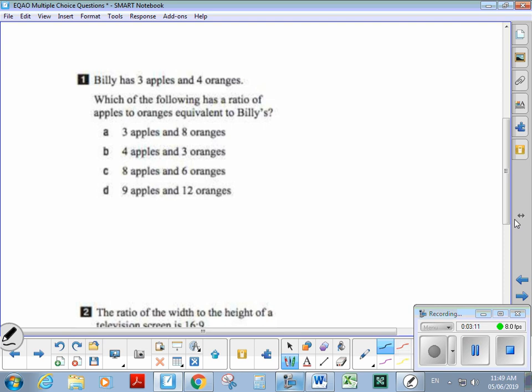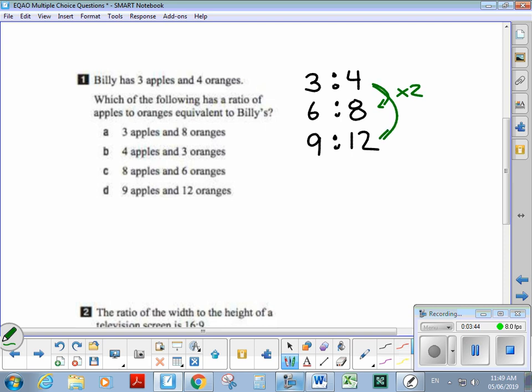Okay, we need to maintain Billy's 3 to 4 ratio. So what you can do is write out a couple of the ratios if you want. All right, so equivalent ratios. What's another equivalent ratio for 3 to 4? That's correct, Ocean. We have 6 to 8 is a possibility. What about another one? Yep, good one, Josh. You can multiply by 3. You have 9 to 12. So I multiplied this one by 2, this one by 3, and you multiply by 4. So those are equivalent ratios. So that's 12 to 16.